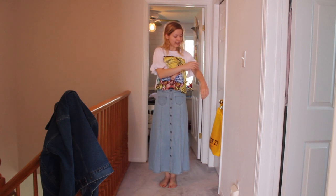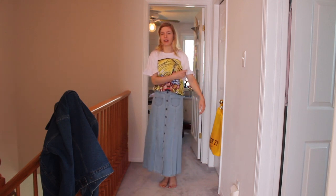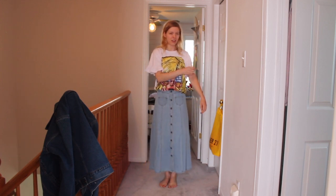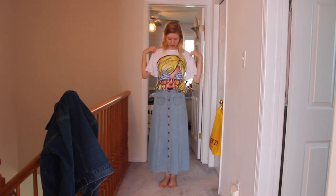One thing I was kind of sad about, on the website, the little frills on the shirt looked like they might have been out of a tulle or a chiffon or something. Like they looked like they should have been almost see-through. But the little t-shirt ruffles, I think, are still cute. It's just not quite what I was anticipating.